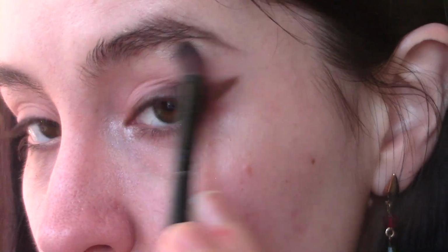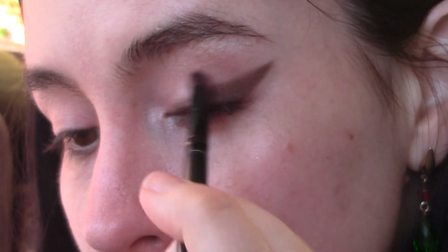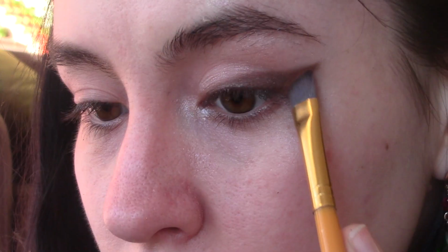For a really simple look, I just took that Moon shade and I put it in my inner corner, on my brow bone, and a little bit on the lid. And then I had that brown smoky eyeliner. I feel like I've definitely seen McKenna rock this look before. I did end up adding a little bit of Death over top, just to add a little bit more warmth to the liner.